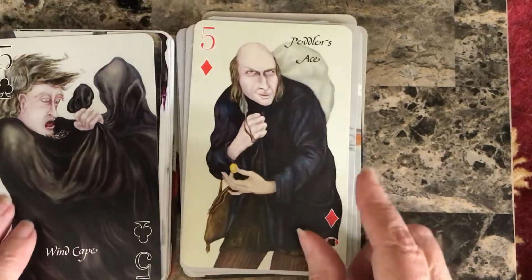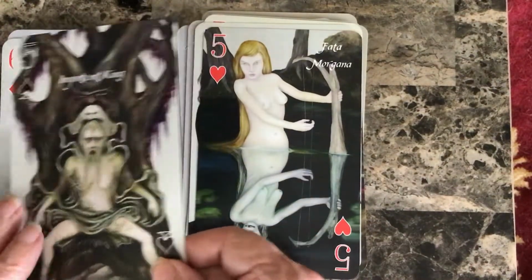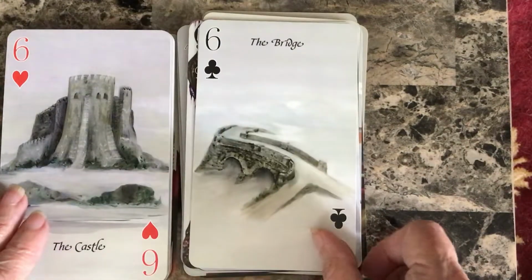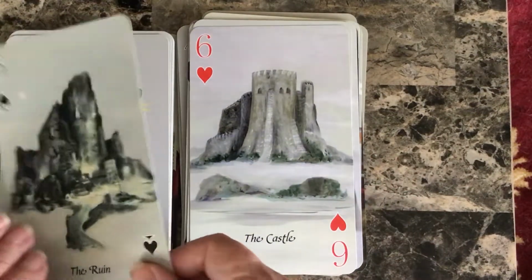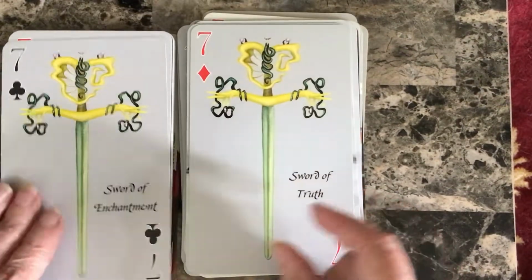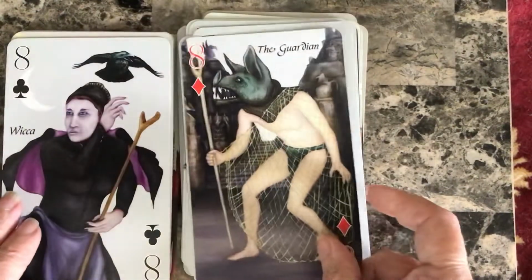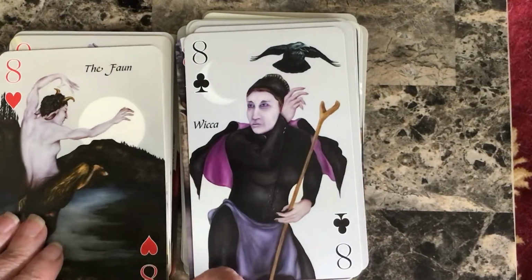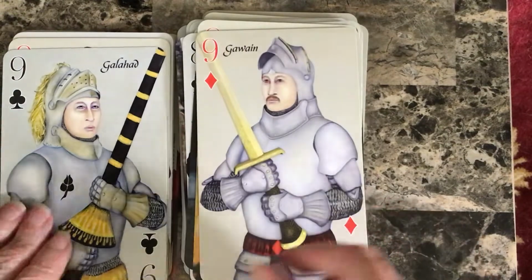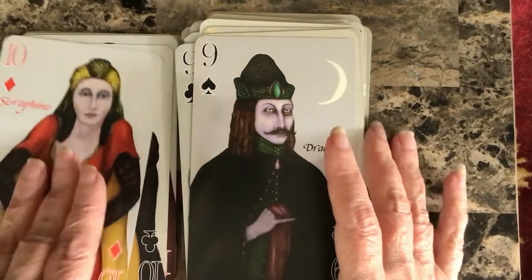The 5 of diamonds is fire. The 5 of clubs is air. The 5 of hearts is heart. The 5 of spades is earth. So here you have diamonds, fire, clubs, air, hearts, heart or solar plexus, 6, earth, fire, air, water, earth, fire, air, water, earth, fire, air, water, earth.